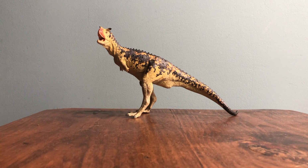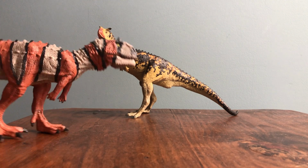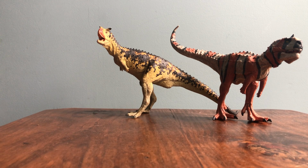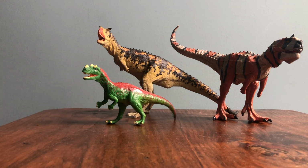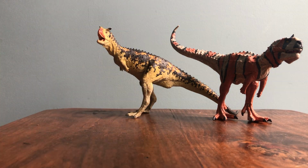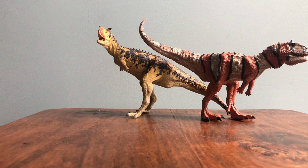And as far as classification, Carnotaurus is an abelisaur, like I said, related to other abelisaurs like Majungasaurus. And abelisaurs descended from theropods like the ceratosaurs, like Ceratosaurus. And like most abelisaurs, Carnotaurus had very short arms, and probably had little to no function, and a shorter, rounded skull.